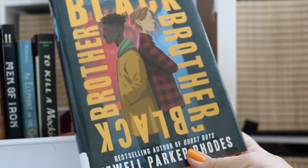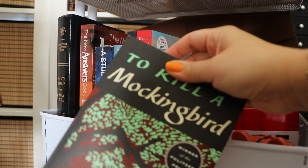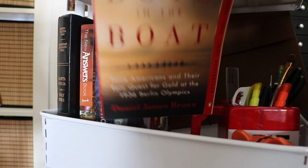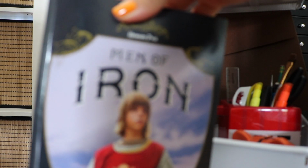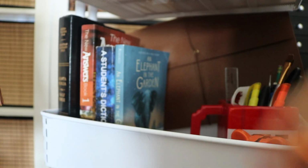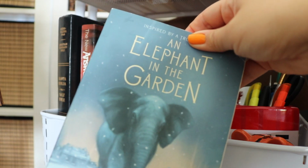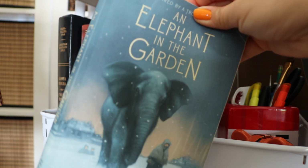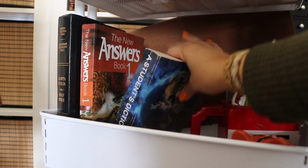He's currently reading Black Brother by Jewell Parker Rhodes. To Kill a Mockingbird is coming up next. Boys in the Boat, his health reader, which I already spoke about. Men of Iron for The Good and the Beautiful Language Arts. He loves historical fiction like me, and I just finished this read, An Elephant in the Garden. I know he's going to enjoy it. I left some annotations and put it in there for him to pick up when he's ready, and that's just one way that we connect.